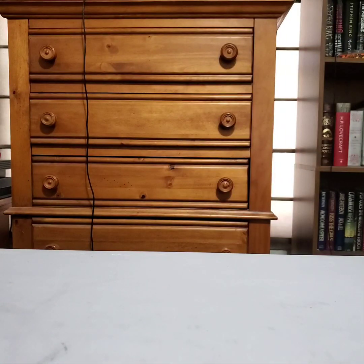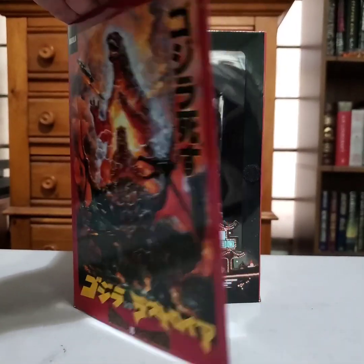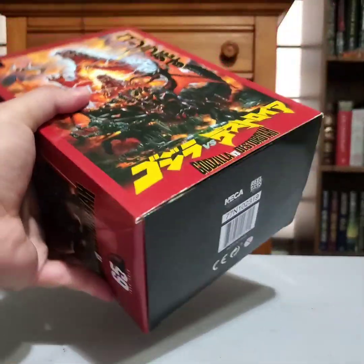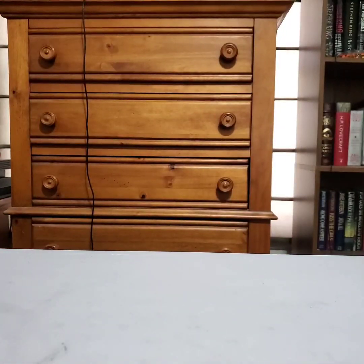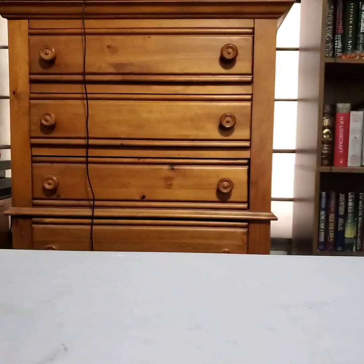For whatever reason, my Walmart has not got any of the new ultimate packaging NECA's been doing. Which, I mean, that just looks awesome. It's the poster. It's amazing. All mine keeps getting is the old ones with the clamshells. I don't know why, but it just keeps happening.